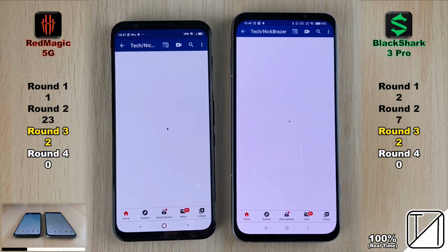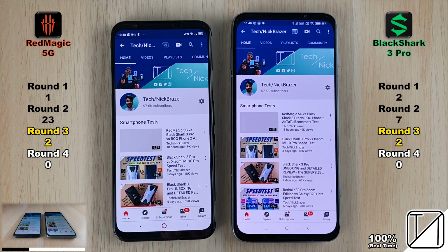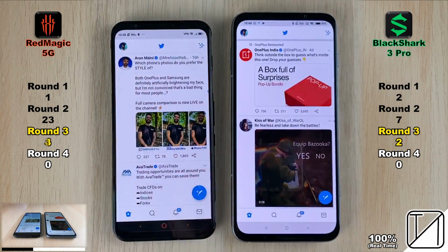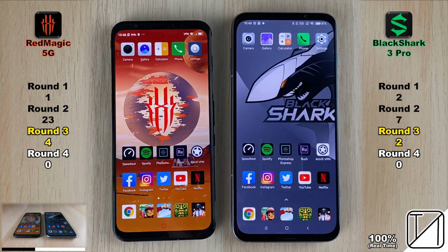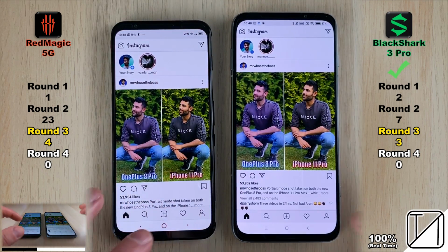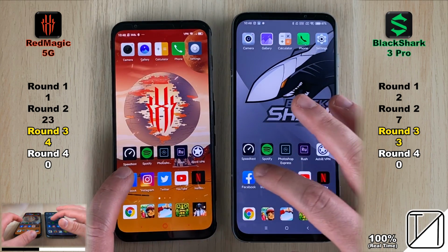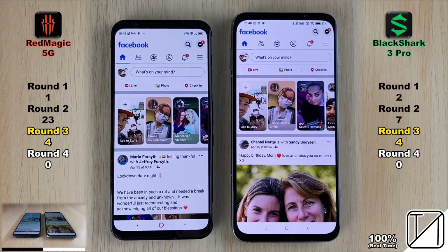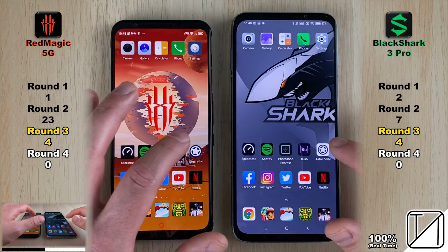and if you guys are new to the channel, what I do is I slow down the clips, I rewatch it 3, 4, 5 times, and if it is just 1 or 2 milliseconds between the 2 apps on both phones over there, I don't allocate a point at all if it is too close to call. Though if there is just 1 or 2 milliseconds between the phones, but it is obvious that one phone opened the app slightly faster than the other phone, then I do indeed allocate a point over there. So far we have 4 points apiece in round 3 over here.